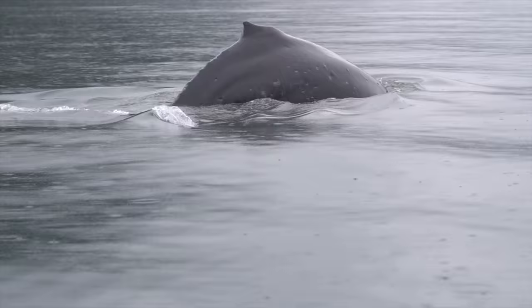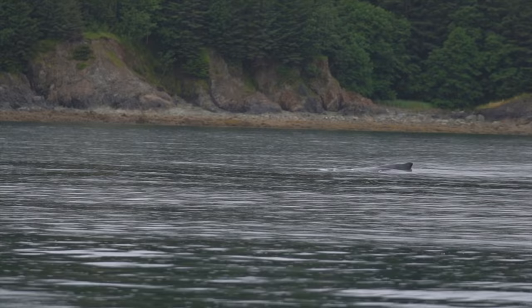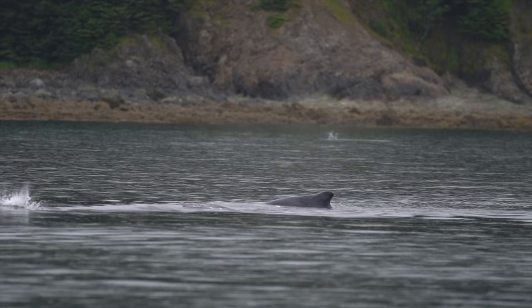What are we doing first? Well, we're watching some whales right now. Doing some whale watching. Oh, there it is. There it is. Look at this guy just gliding along. Huge.